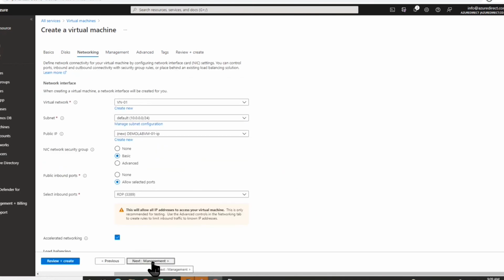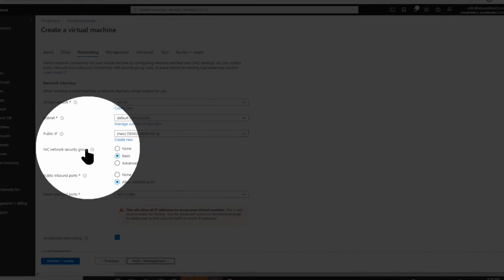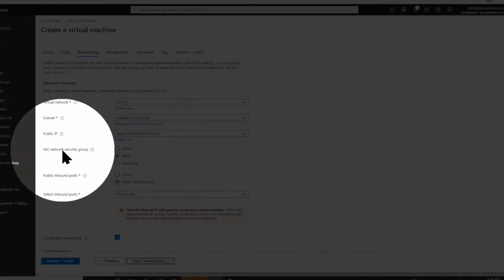Next, networking. Super, super important here. Since we already use our VM, look at this, our VM came in, it's already here. Our default subnet is already here, awesome. And it's going to automatically say new demo lab VM 01. But what I want to show you here is this next thing that says network security group, NIC.